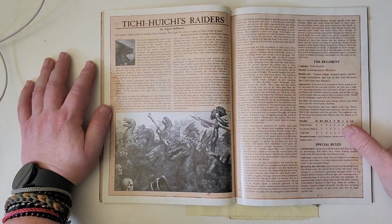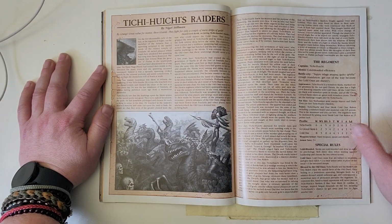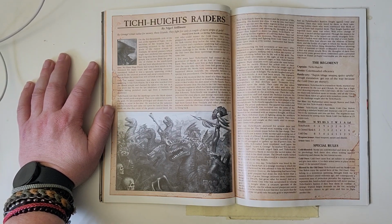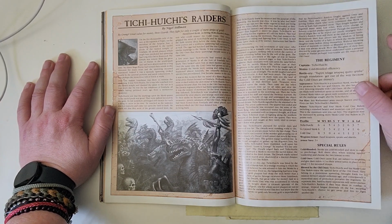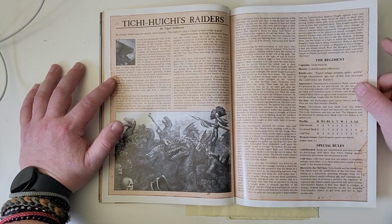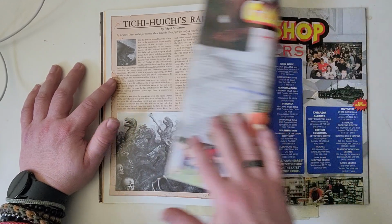And then we have the 2-page spread, this edition of the Dogs of War book, featuring Tichi Hichi's Raiders here. Special rules: if you drive them off, you can't chase after them because you're going to get tired. They were fun. And as I say, these Regiments of Renown were great ways to add different units to your games, and also to bolster armies that didn't have new releases for them. So they worked both ways.